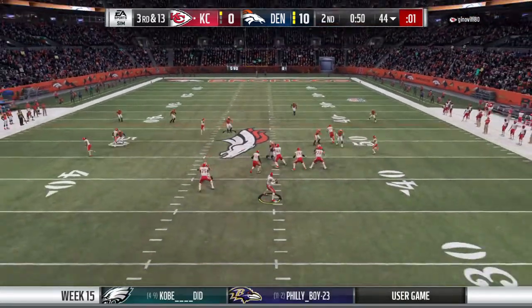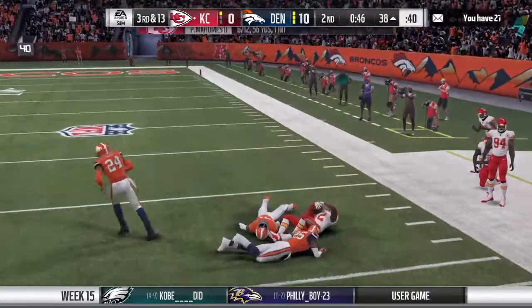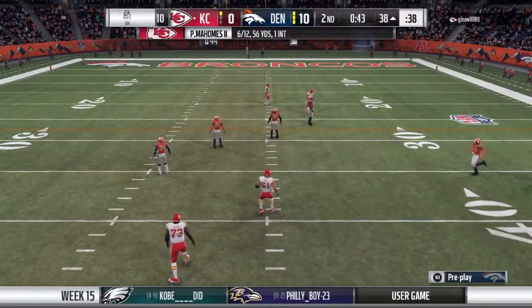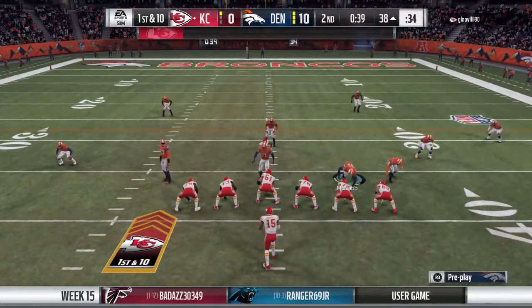Snap coming at 1, and it's Mahomes. They're able to locate Wilson. The Chiefs have got the passing game rolling a bit, and another first down. First down now, but the clock continues to move.